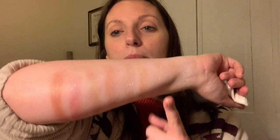Okay, so I put the shimmers here and it is all over. The glitter is all over my arm, all over it. Didn't even go there, but it's there. Give me a second while I try to remove this from my arm. What? Why aren't you coming off? Oh my God. It's just glitter, glitter everywhere. Oh my word.